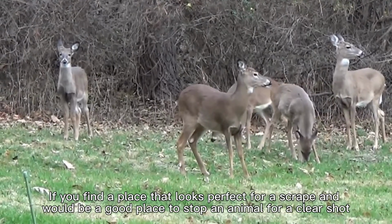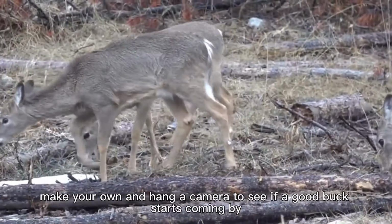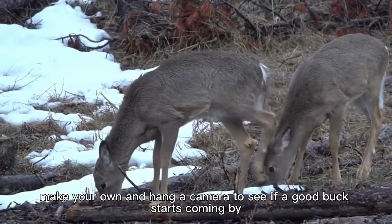If you find a place that looks perfect for a scrape and would be a good place to stop an animal for a clear shot, make your own and hang a camera to see if a good buck starts coming by.